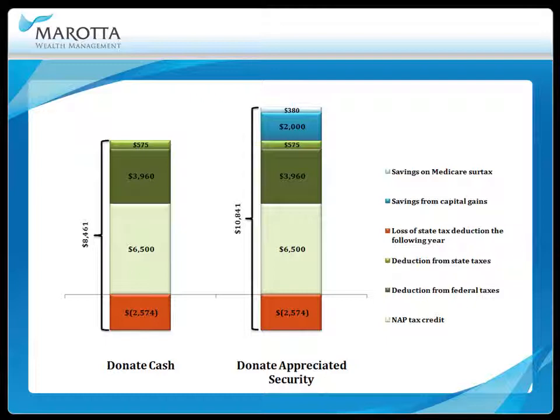So my hope is here in reviewing these Neighborhood Assistance Program tax credits that you'll see it's a great way to save on taxes and avoid paying Virginia and Uncle Sam any more than you need to, and it's a great way to invest in nonprofits that are really making a difference in alleviating poverty.